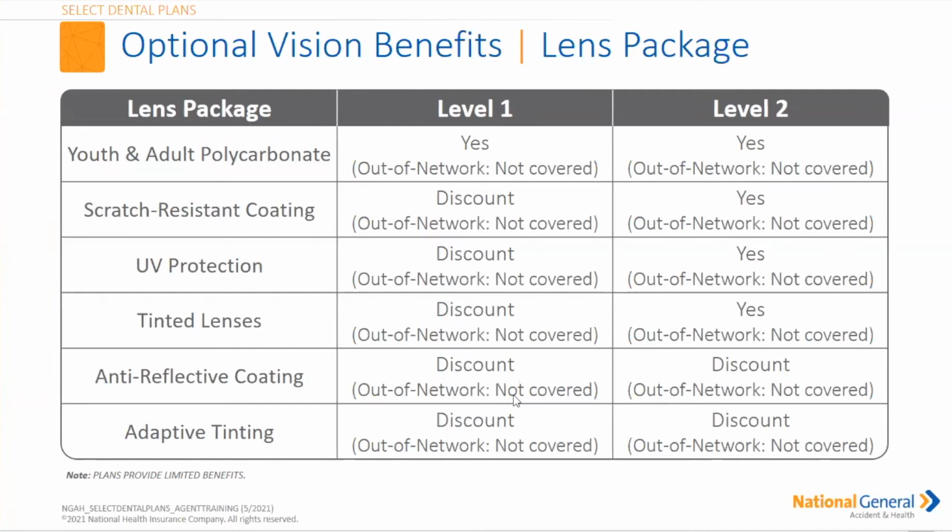Now, on the lens packages, again, we have the youth or the adult polycarbonate, scratch resistant coatings, UV protectant, tinted lenses, anti-reflective coating, or adaptive tinting. Now, please note it is either covered or it is at a discount, regardless of Level 1 or Level 2. But note there is no out-of-network discount. These are pretty standard throughout the industry.